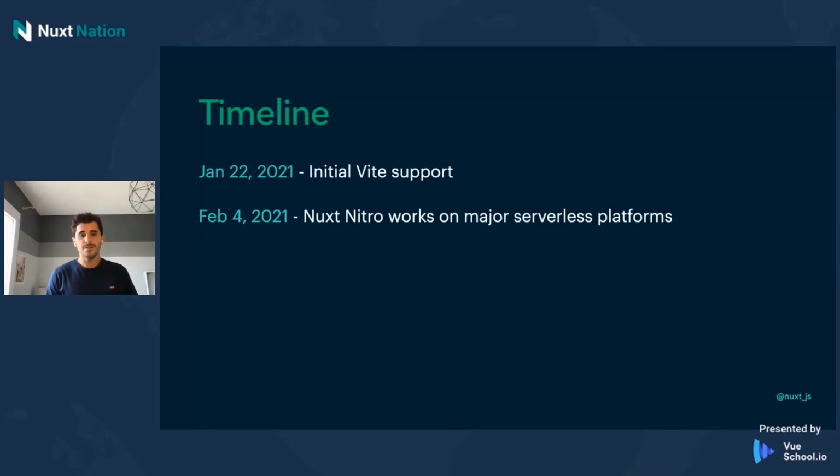In February, Nuxt Nitro was able to work on major serverless platforms such as Vercel, Netlify, Azure, AWS, and even Cloudflare Workers. In March, we created the Nuxt.js organization. You can check it on GitHub, and this is the foundation of the new Nuxt framework. We split many of the dependencies into small packages with a single purpose.